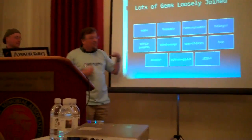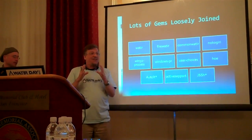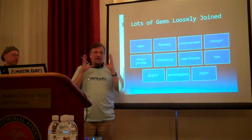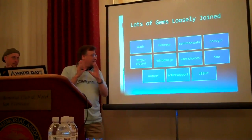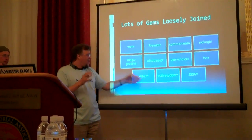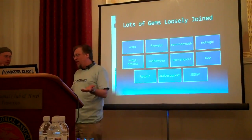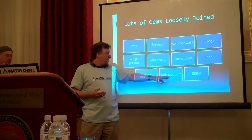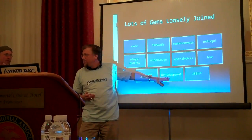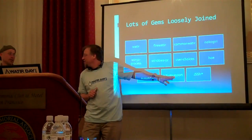AutoIt is not a gem, but it's a library that we bundle in. It's actually not open source. We might get rejected from the Software Freedom Conservancy because we use it, and people always want to get rid of it, but it does so many useful things, it's hard for us to get rid of right now. We have active support, and I think we just pulled that out. That one's out. Is it in the last release or just in trunk? It's in the last release.